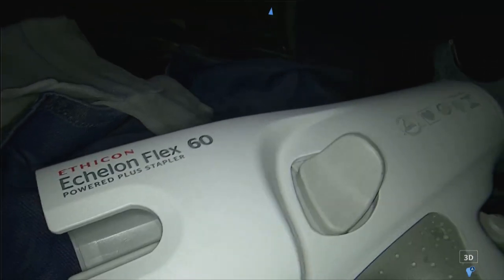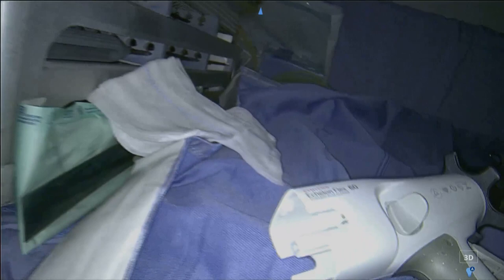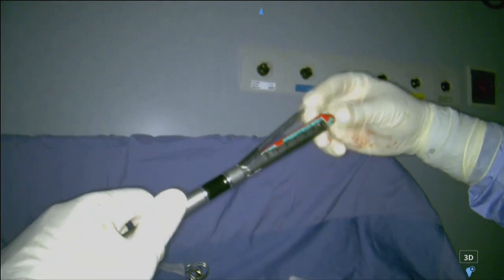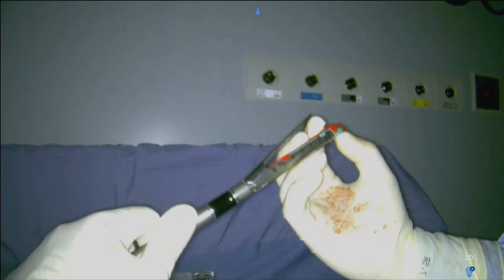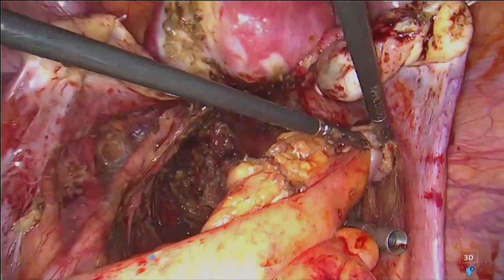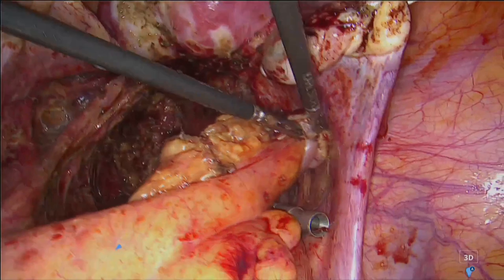Ok, the Echelon Flex 60. We are using the 60 sides. We close like this and we are ready. Perfect. Okay. So thanks Roberto for preparing the stapler, and then we go inside.